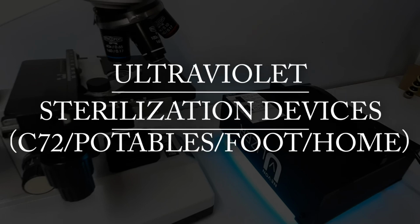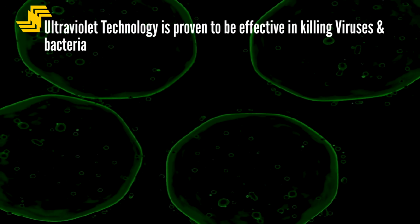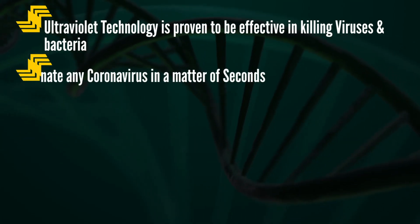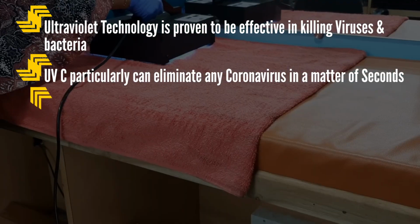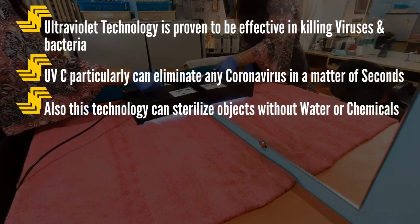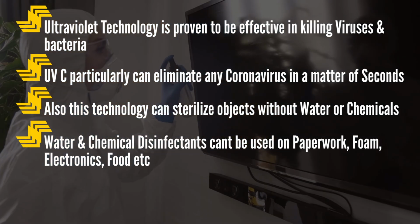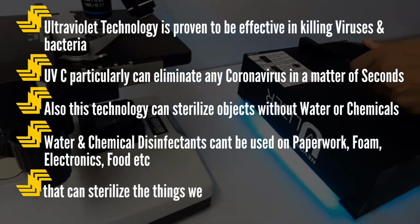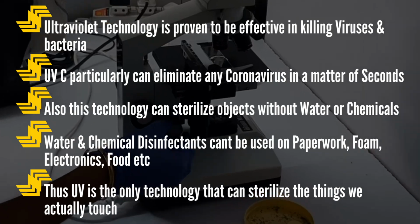Ultraviolet sterilization devices. Ultraviolet technology is proven to be effective in killing viruses and bacteria. UVC particularly can eliminate any coronavirus in a matter of seconds. Also, this technology can sterilize objects without water or chemicals. Water and chemical disinfectants can't be used on paperwork, foam, electronics, food, etc. Thus, UV is the only technology that can sterilize the things we actually touch.